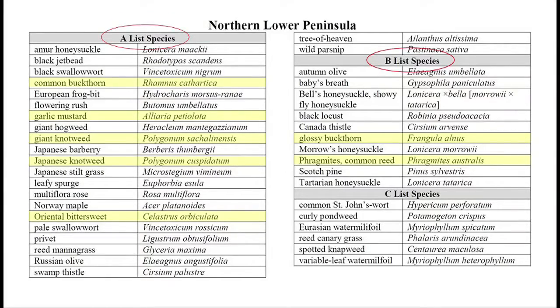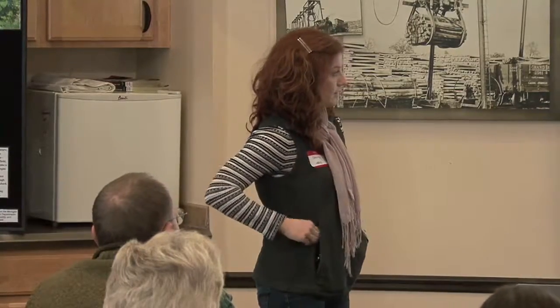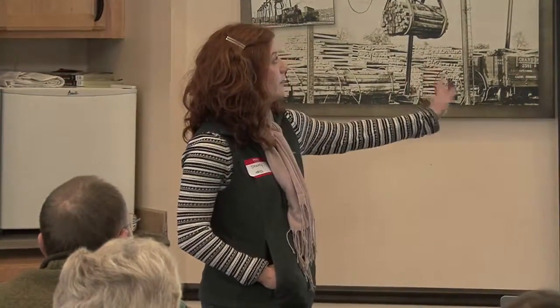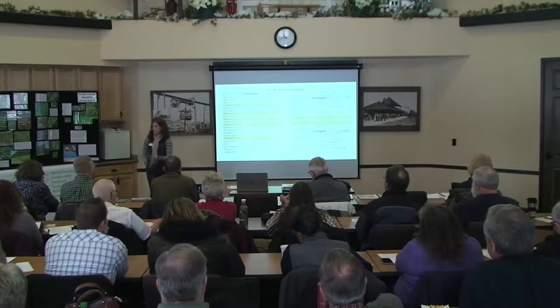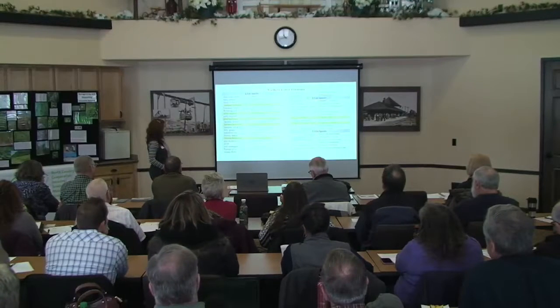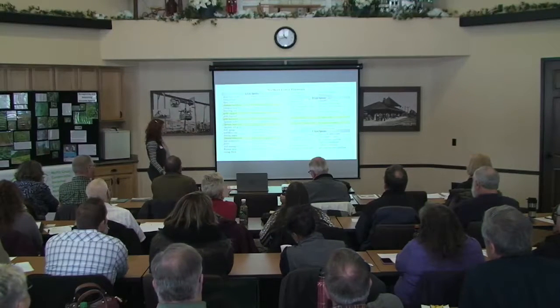This is our list of priority invasive species for the northern lower peninsula. There's an A, B, C, and D list. I didn't even put the D list on there because that's low priority plants that are considered too well established, not worth the time and effort to take care of. But anything on the A and B list is something that we can provide money to help fight in this area. So the yellow is the plants that Carolyn just talked about. I just wanted to highlight that they all match up with our goals.